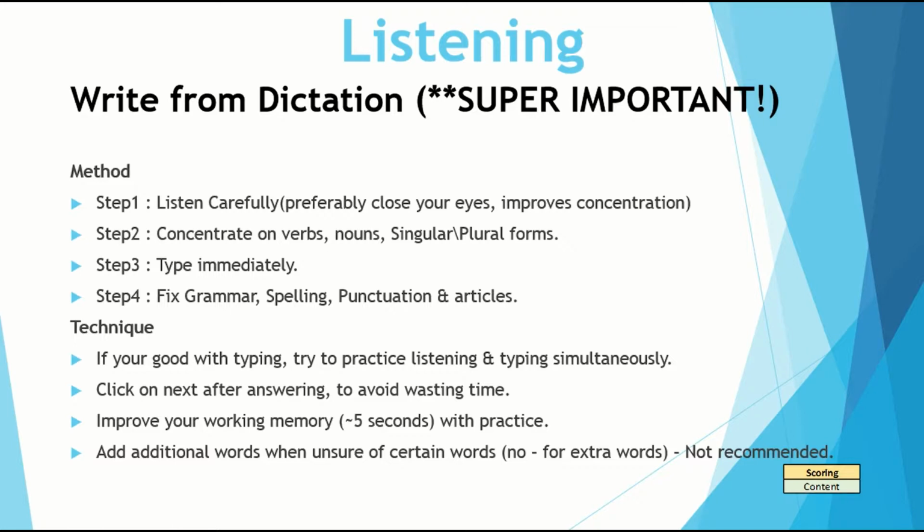Now, of course, you could improve your working memory by a lot of practice. Like I told you earlier, working memory is a 5-second cache memory that your brain holds. Okay, so there's another tip that we tried during the mock test with some of our students, is that we added some additional words when we were uncertain of a few words.